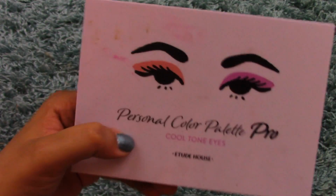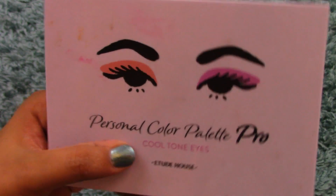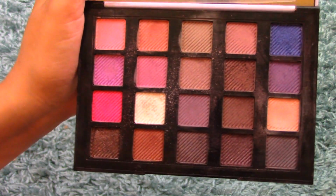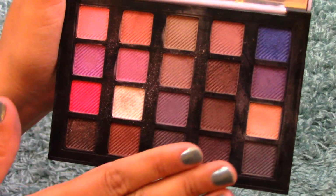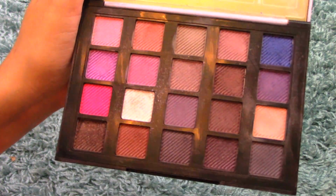Next up, I have one of my favorite Korean eyeshadow palettes. This is the Personal Color Palette Pro from Etude House. This one is in Cool Tone Eyes. Though it is a bit expensive, I believe it's $40 US, you get 20 shades in there and it's divided up into seasons. This one is summer and winter. It's a whole lot of shimmers, a couple mattes in there. It's an awesome palette to use. It's beautiful colors. They're not overly pigmented, so they're easy to work with and build up. They look gorgeous on the eyes, and I love this palette.